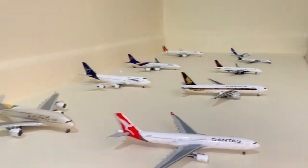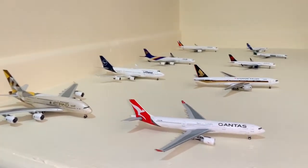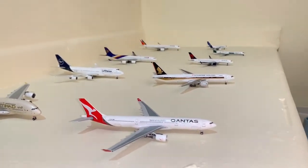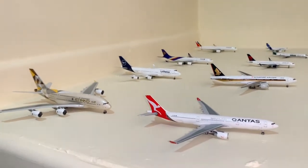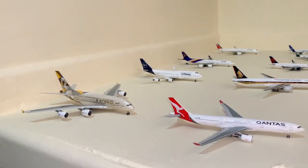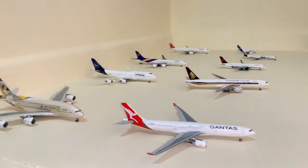So that's it for my model plane collection for 2019, and probably around Christmas I might do a second update.